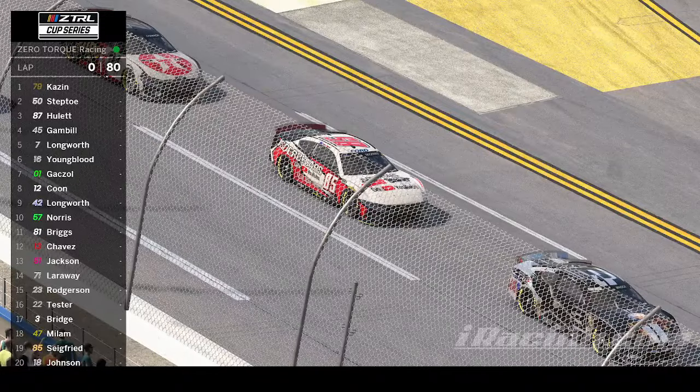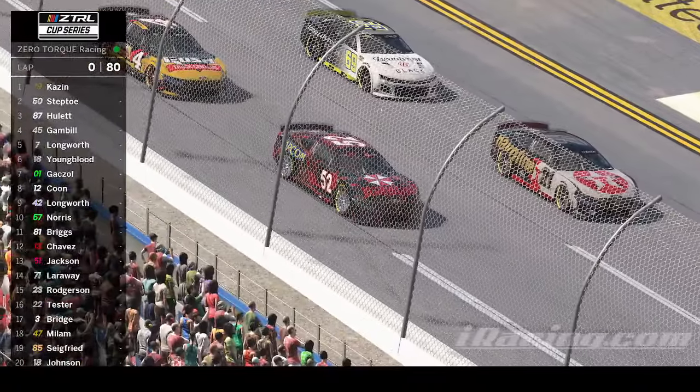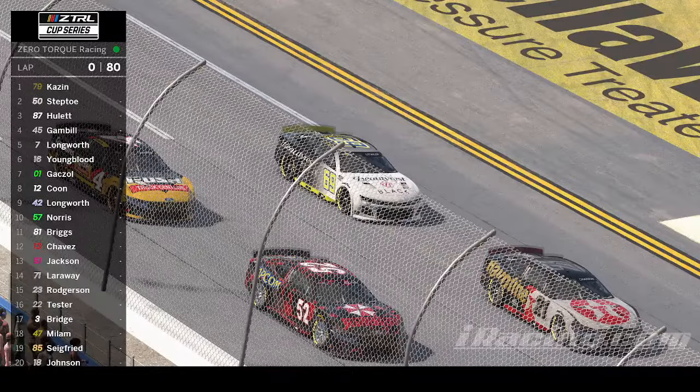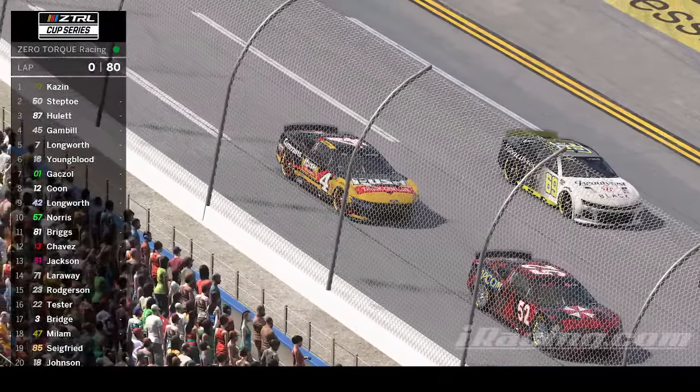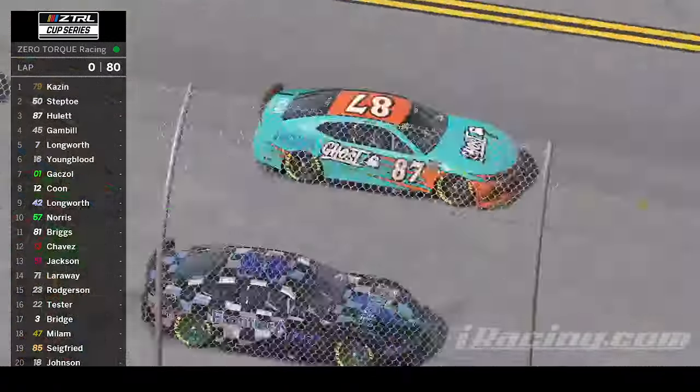Joshua Siegfried in 19th. Eric Johnson will start 20th. David P. Sharon 21st. Stephen Blevins 22nd. 23rd will be Terry Litwiller. And the final car on the grid tonight, Dave Sharon, the 4 Rush Ford Mustang. That is your grid tonight, ladies and gentlemen.